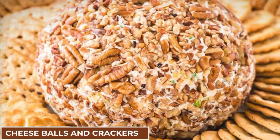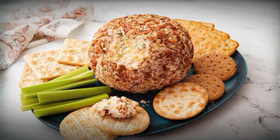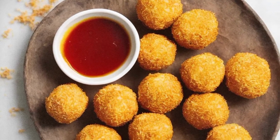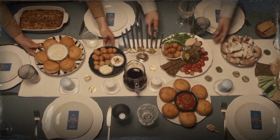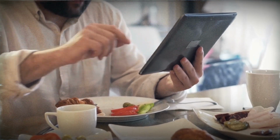Cheese balls and crackers. The 70s were all about the cheese ball, a blend of cream cheese, cheddar, and spices rolled into a sphere and coated with nuts. Served with Ritz crackers or Triscuits, it was the perfect appetizer to nibble on while waiting for dinner. Who remembers trying to sneak a cracker loaded with cheese when no one was looking?